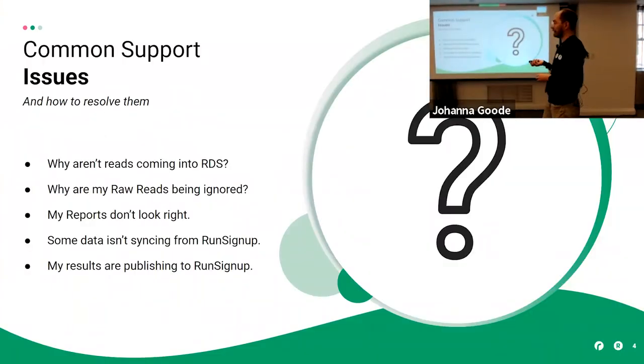These are some of the main things that we see come up, especially with newer timers, but also with folks who have been using it for a while. Number one, why aren't my reads coming in to race day scoring? This is the first thing you do, right? When you're setting up for the very first time, nothing's working. What the heck is going on?